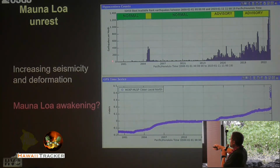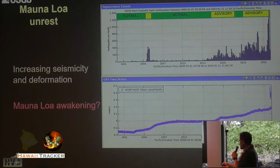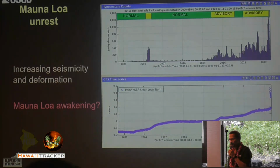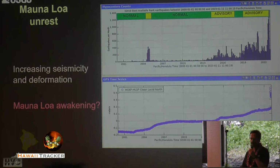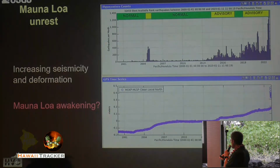We're looking at basically from 2000 all the way up to the present. In 2004, we had over several months many thousands of earthquakes. And these earthquakes were very deep. And at that time we thought, well, maybe Mauna Loa will erupt then. And eventually that seismicity died off. This small level or tiny quantity of earthquakes in the middle there is what we call background. So that's the background seismicity.